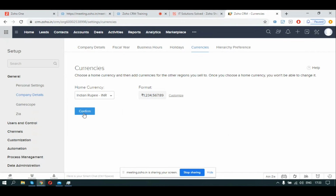Once you click confirm, you cannot change this under any circumstances because this is your home currency. The only way this can be changed is you have to request Zoho to make this change. So when dealing with clients and helping them down the line in terms of setting up the currencies, always take note of the fact that you should please choose the correct home currency before confirming the same.